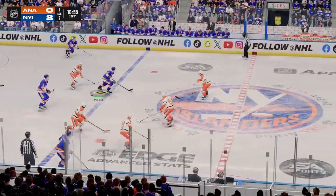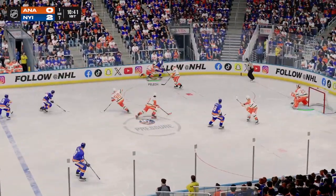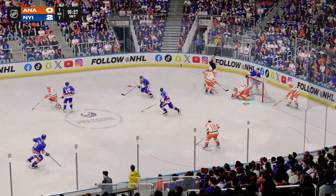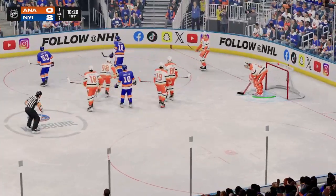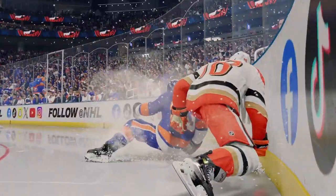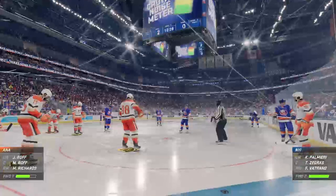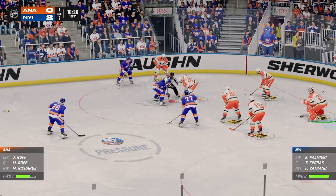Here's a short pass to Pellick. Takes it across the blue line. Takes the puck at the point. Sends it down low. New York's up here in the first, and they could easily be up by more based on what they've done offensively.